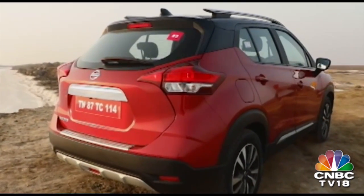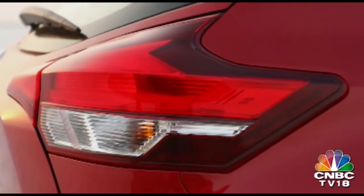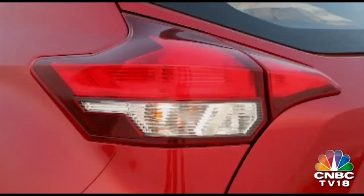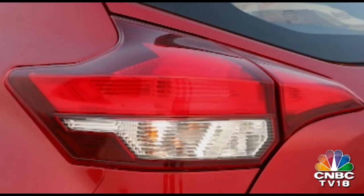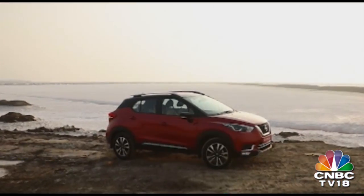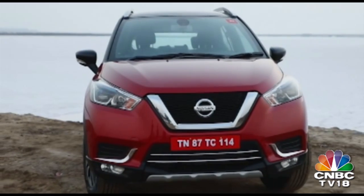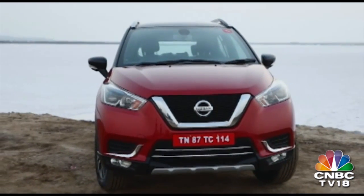The design of the rear is equally arresting thanks to the design of the tail lamp cluster, which along with the sharply raked windscreen makes for a very sporty appearance. I do wish the tail lamps were LED units though. On the whole, the Kicks does boast impressive road presence and will appeal to younger buyers wanting a fresh-looking SUV.